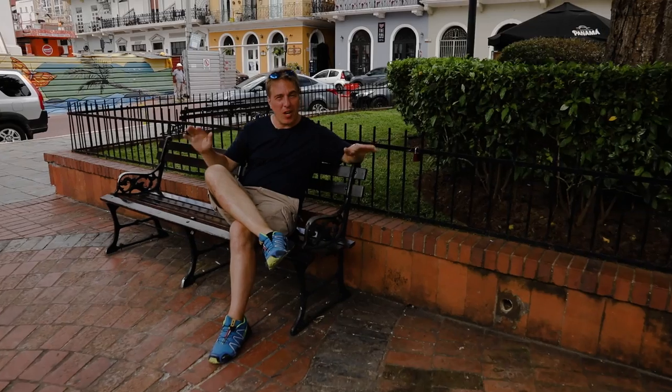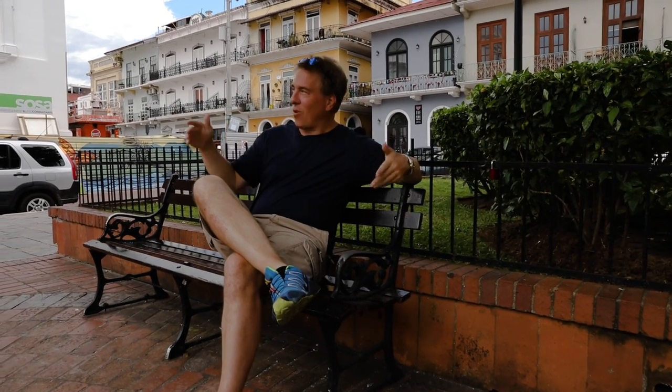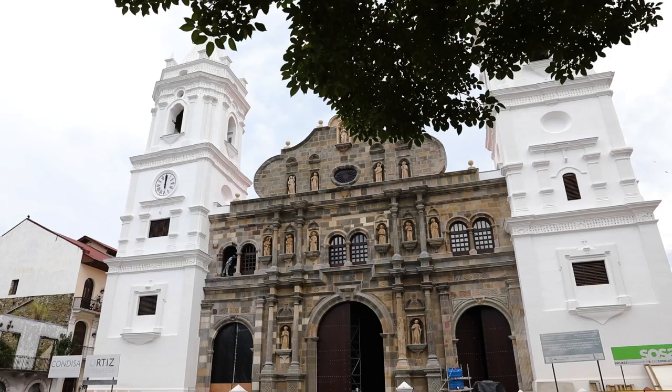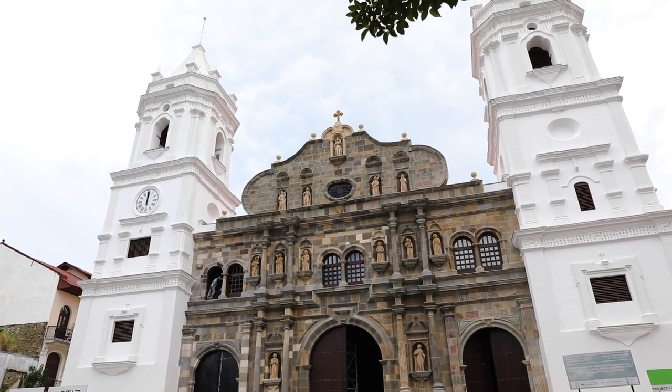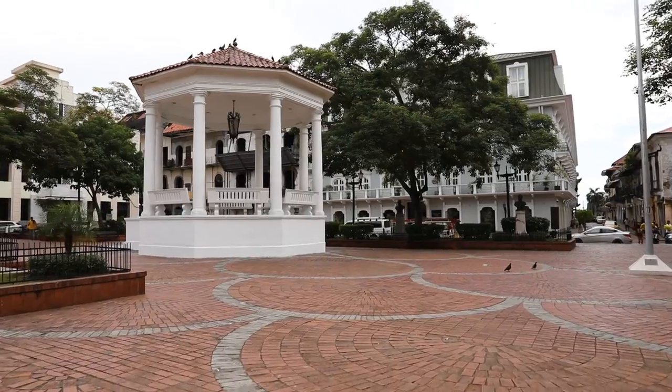I'm sitting in the Plaza de la Independencia, if I said that correct. And of course, over here to the side is the Cathedral of Panama City. This is all Casco Viejo. This part of the city has a really neat vibe to it, and that's probably what makes it my favorite part of the city.